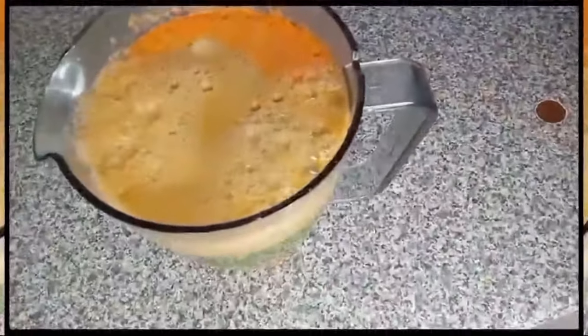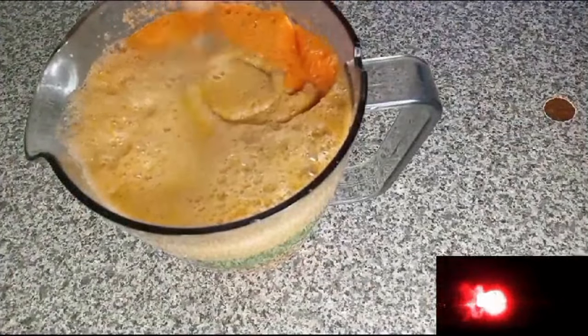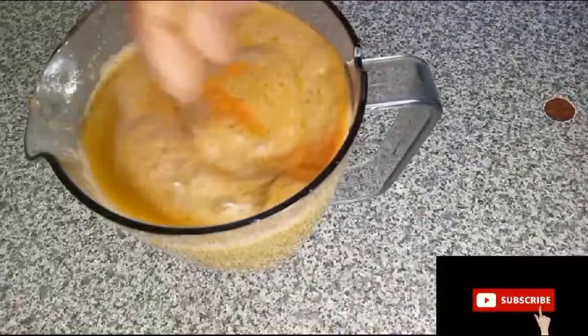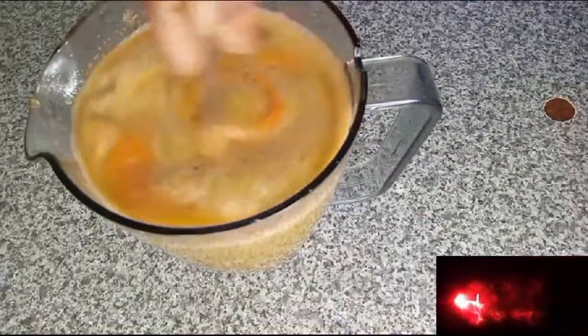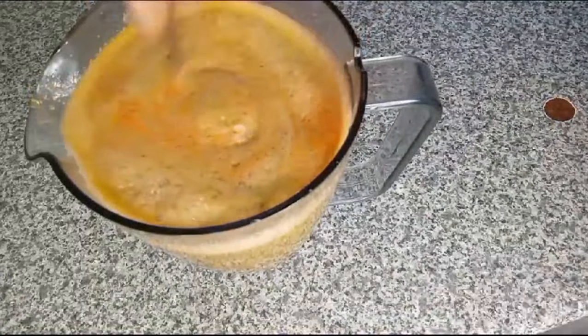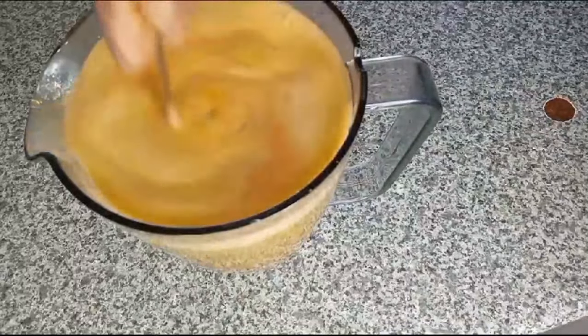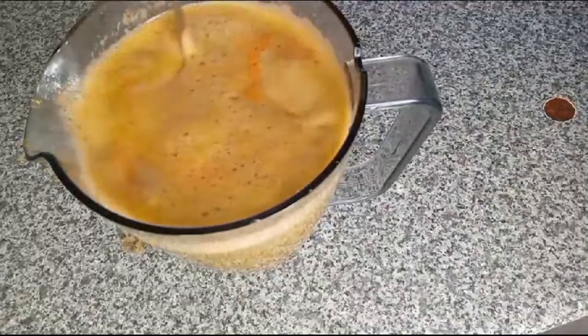Here is the natural juice to improve your vision. Carrots, cucumber, and tomatoes juice. I'll mix it to combine.